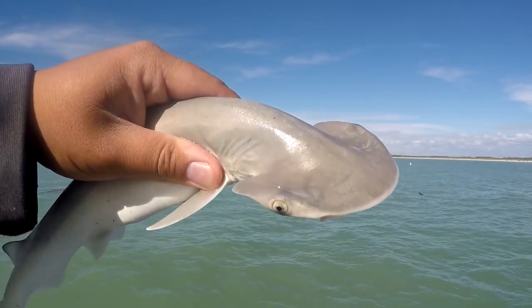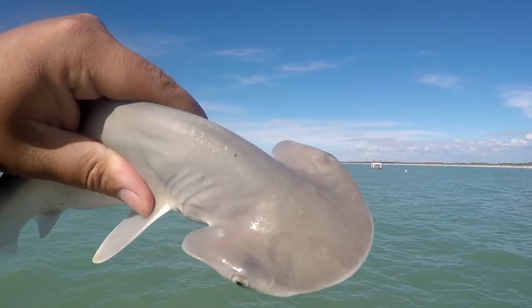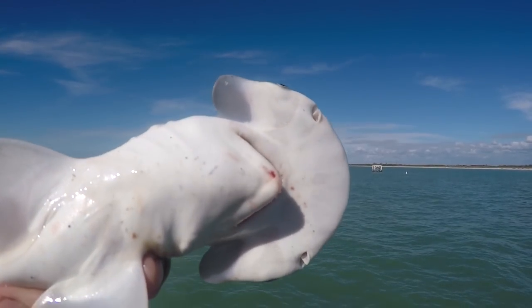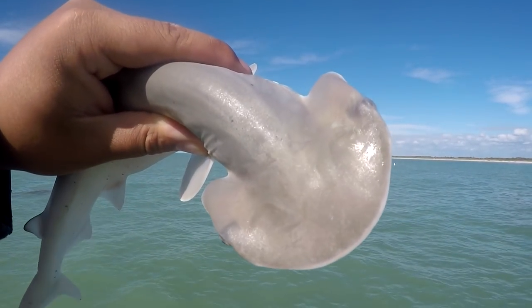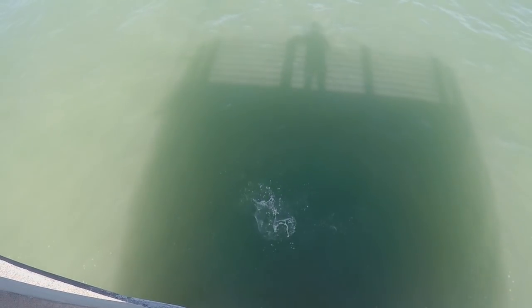Alrighty, final view of our little bonnethead right here. Check that out, man. Super feisty. Look at that. I really don't want my dad to handle these, you know? I don't want him to lose a finger like my brother-in-law did with the bluefish. So there it goes.